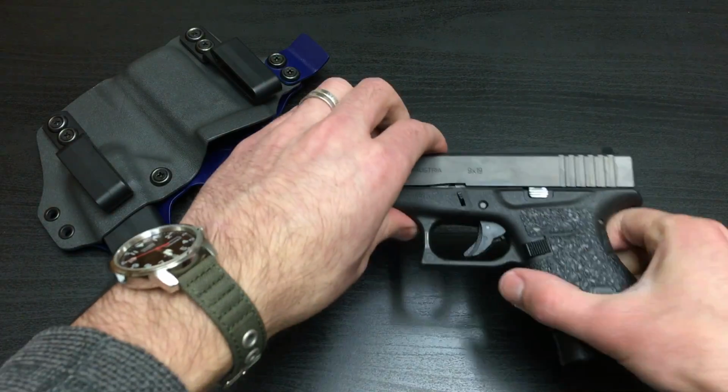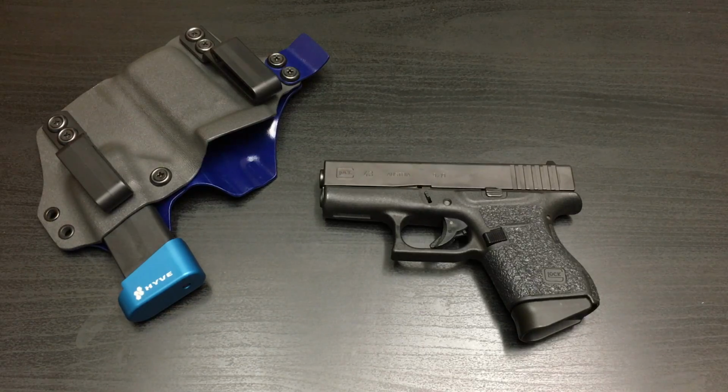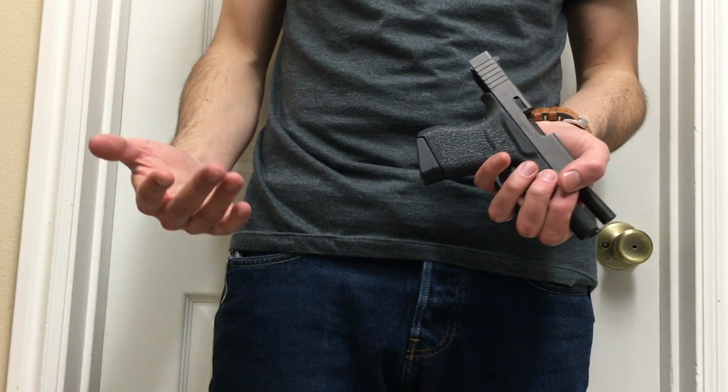We're going to go ahead and roll in a little segment in the video here where I show you how I put my holster on, as well as the different places on the front of your body in which you can carry appendix style. Alright, so I'm going to show you how I put my holster on.